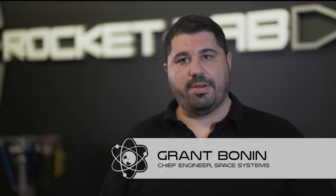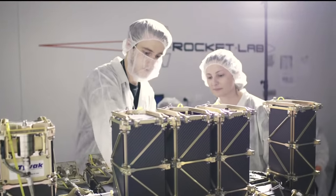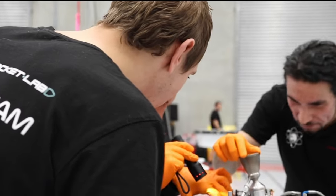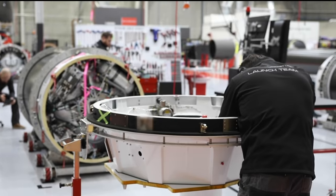My name is Grant Bonning. I'm the chief engineer for space systems here at Rocket Lab. The canonical way that people have done space missions in the past has been they go out and they buy a payload from one vendor, they'll buy a satellite platform or bus from another vendor, they'll buy a launch from a third party or sometimes through an intermediary or a broker, and it's like herding cats. You've got to pull all of that together into a program. It becomes very expensive, very difficult, and you lose focus on the thing that actually matters.